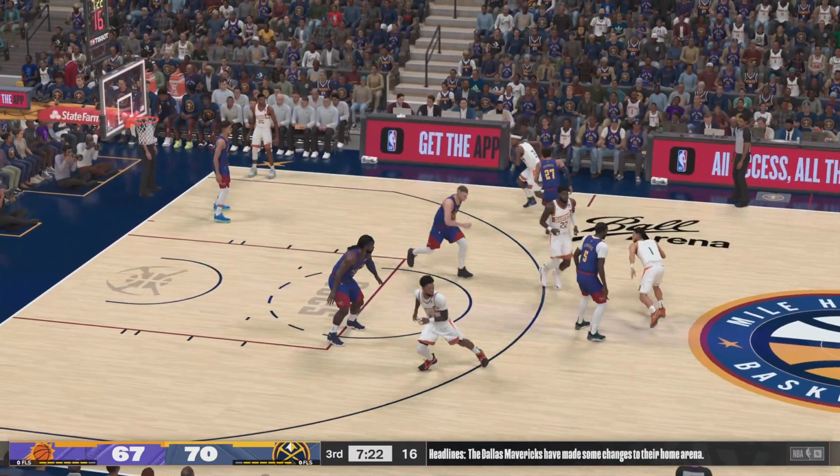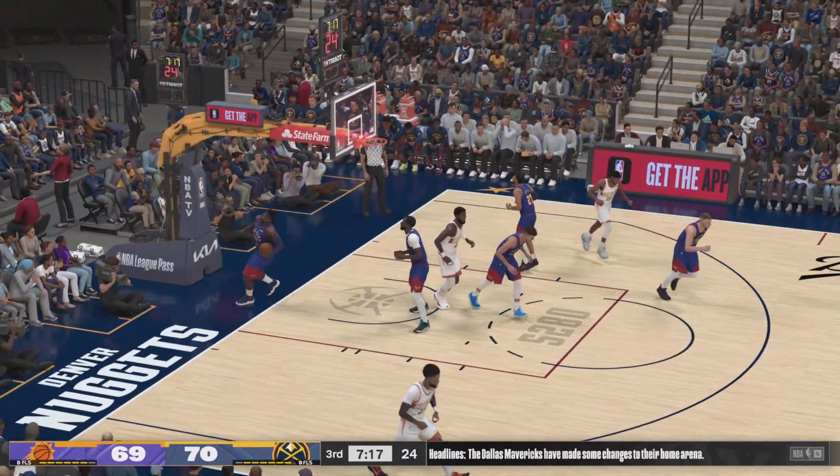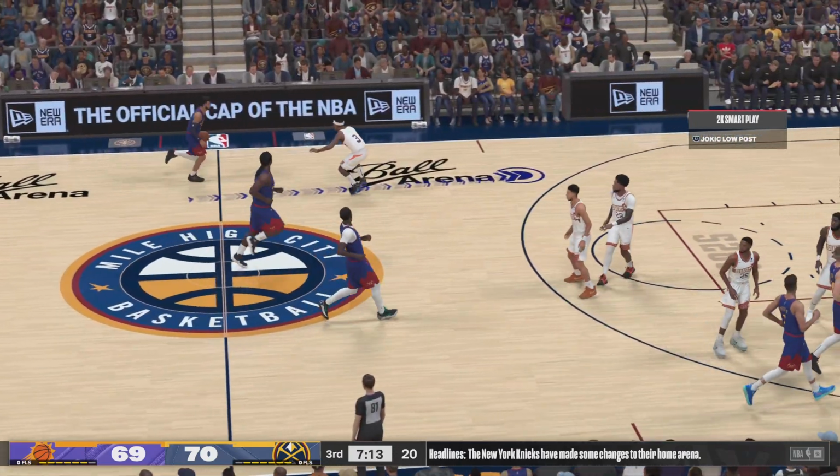Pass to Booker. Here's Ayton, and Ayton throws it down. With his length, Ayton can easily get to the rim. In fact, he almost makes it look too easy.